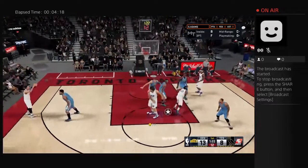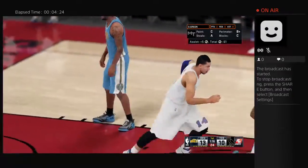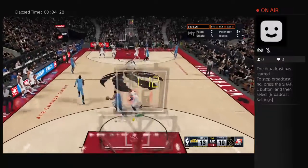Pass to Adams. They kick it out to Green. And he drops in the layup off the glass. And just a step ahead of the D in that possession there, making the pass. Nice assist.